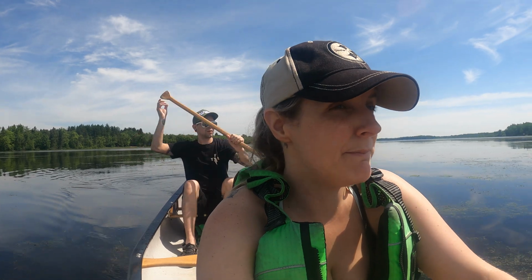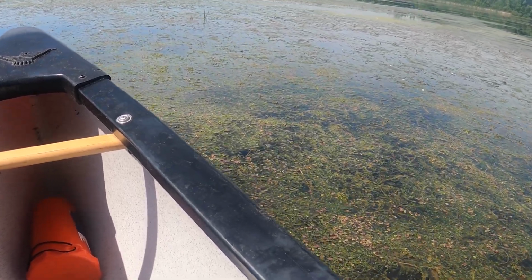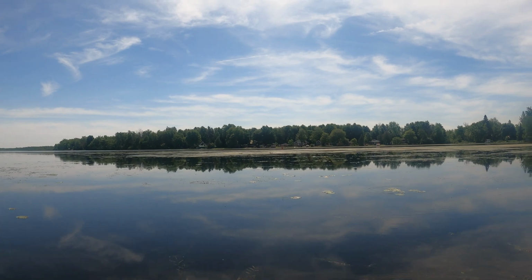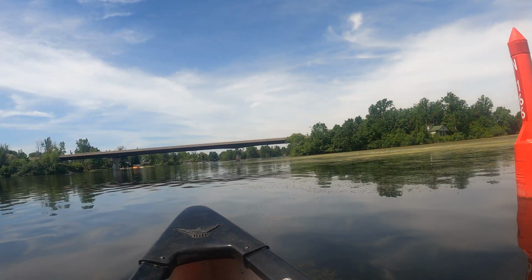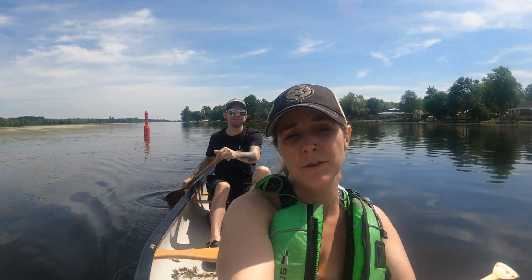So there is a beach here at the provincial park, but looking in the river, I don't think I want to swim here. It's pretty swampy, essentially. Swampy. Yeah. Ducks, little duckies. Go Chris, go Chris. I swear I paddle too sometimes.